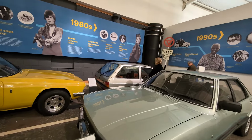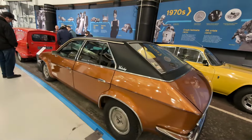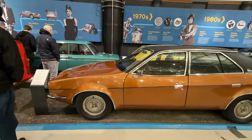Over there we've got a Metro. Reliant Scimitar GTE. I think my dad had several of these. He would have confirmed that, but... And a Wolseley. Bad engineering at its finest as British Leyland. Wolseley 2200. Little Reliant Royal Mail van, Reliant Regal Super Van 2.